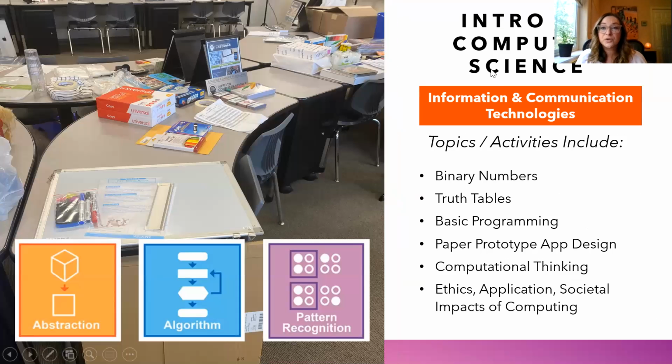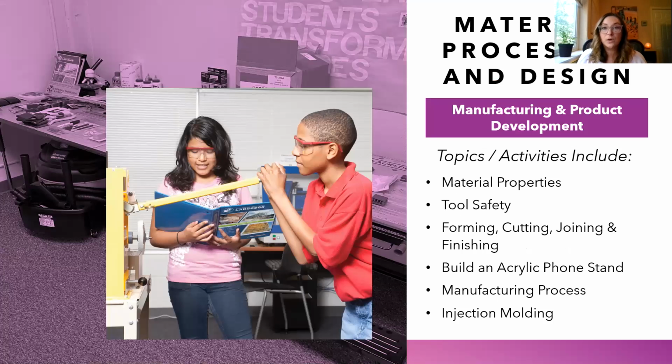You can also do Intro to Computer Science as part of ICT. And this is much more about the theories and the mathematical principles behind how computer science functions. So there's some basic programming, basic planning out of how an app would be designed, how does binary work, computational thinking, and so on.